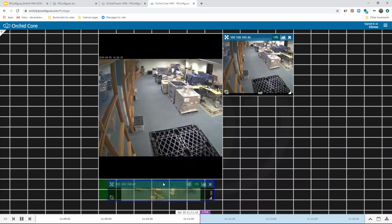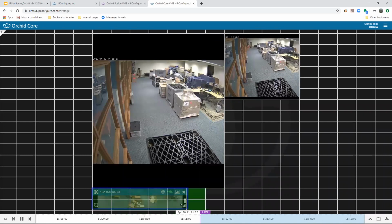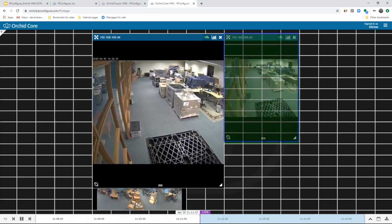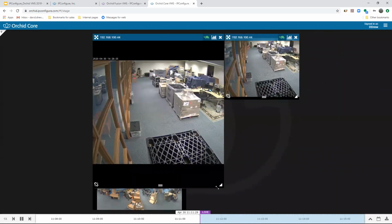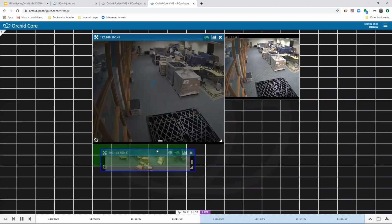So if you're dealing with things like panoramic views or hallway corridor format views, we can drag those solutions around to fit the window scaling that you're looking for in the video, so that you're getting the utmost use of the video space on your camera stage.